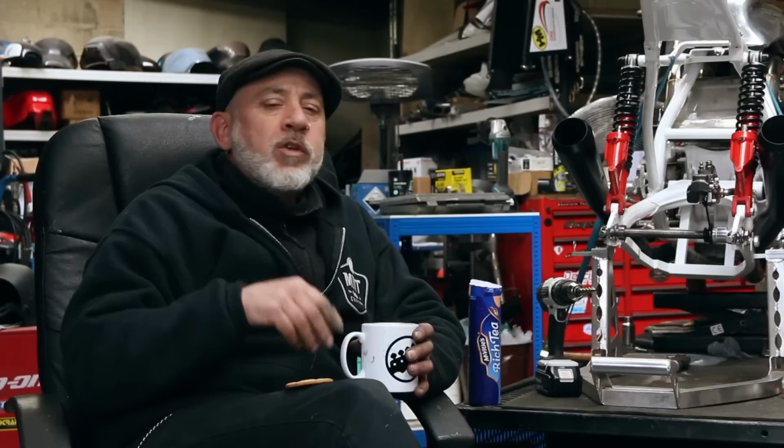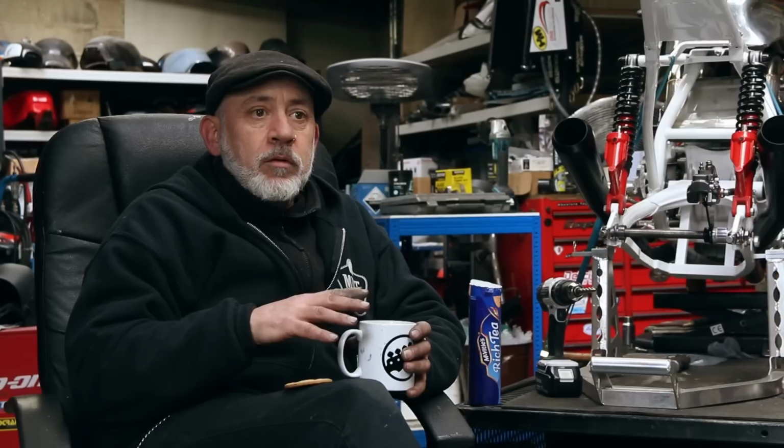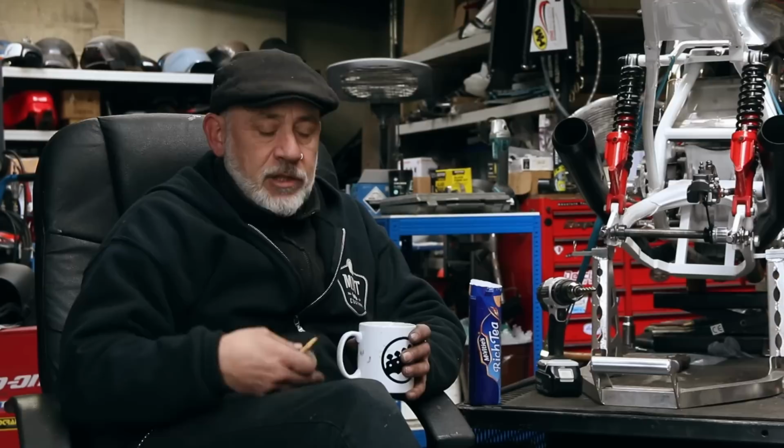And it turns out it was built by another company. I think it was Saxon Engineering. Saxon Engineering, I think. But it was a cool frame. So I cut it in half.